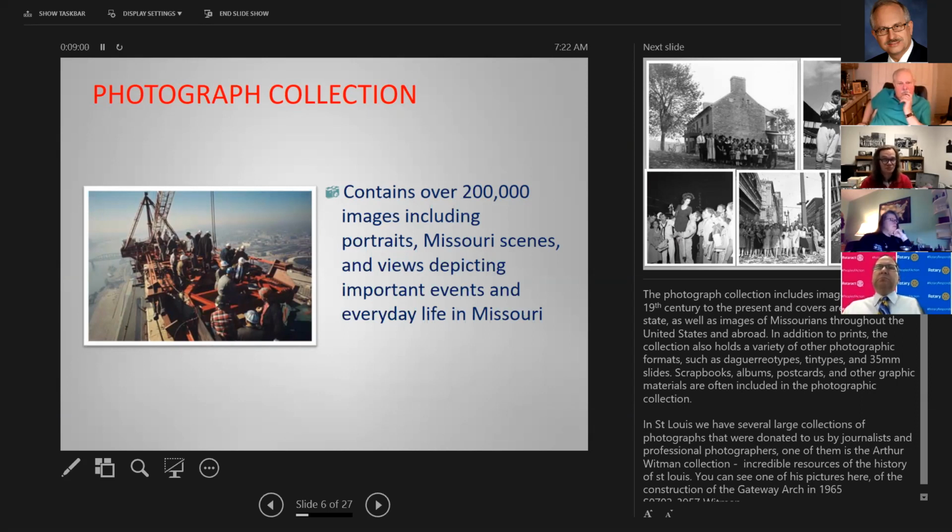Now, in addition to prints, the collection also holds a variety of photographic formats, such as daguerreotypes, tintypes, and 35mm slides. Scrapbooks, albums, postcards, and other graphic materials are often included in the photographic collections.